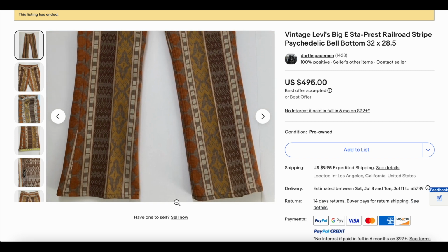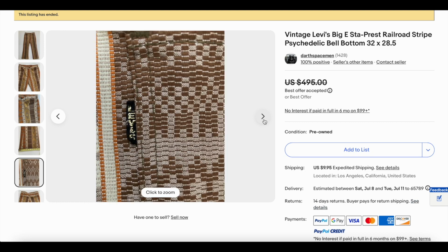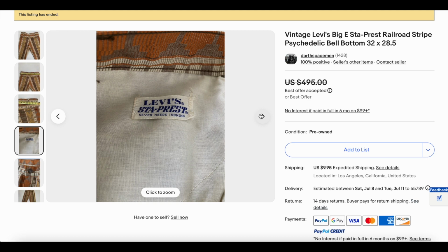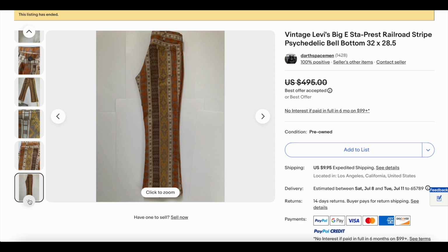The pattern on this one is excellent. This is definitely a very psychedelic 60s, 70s type style. Looks like we got the Big E. I'm not sure that these are much older than the early 70s. The Big E oftentimes was used a little bit after the cutoff date we normally give for the Big E in 1971, but these do appear to be from around that time, perhaps just slightly earlier than that. Either way, super cool. These sold for about $300, so pretty cool pair right here.